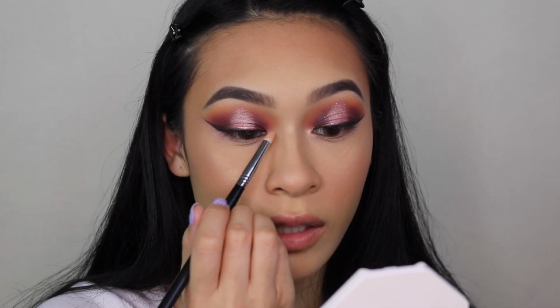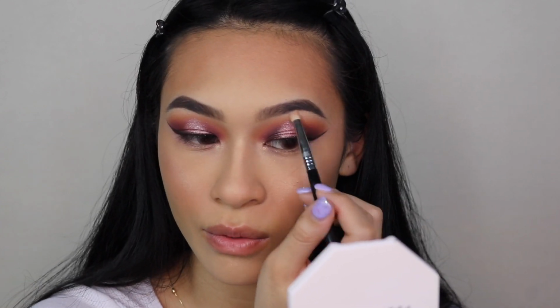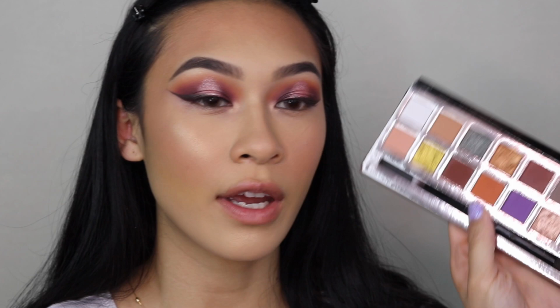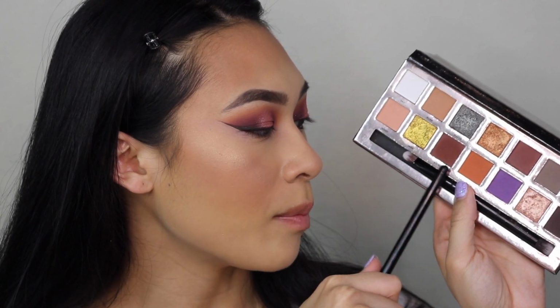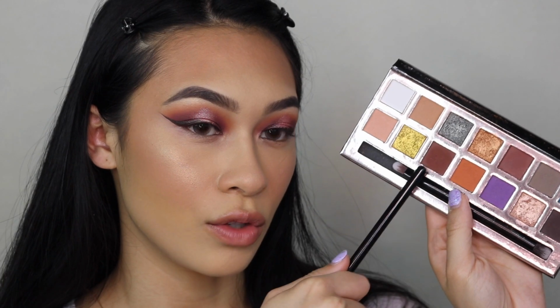And while we are here, let's take that into the inner corner and brow bone as well. My eyes are feeling back to normal, so let's go hop back into the eyes. I really want to keep the lower lash line fairly simple, so I might want to do the orange that we use, and I might want to deepen it up with walnut. So I think my lower lash line is really going to consist of these two shades.